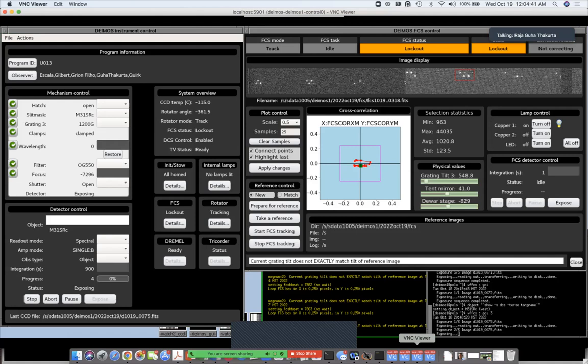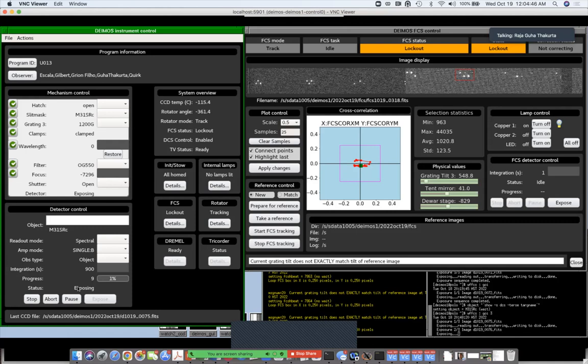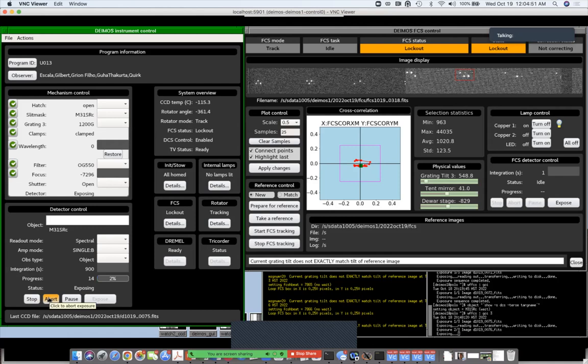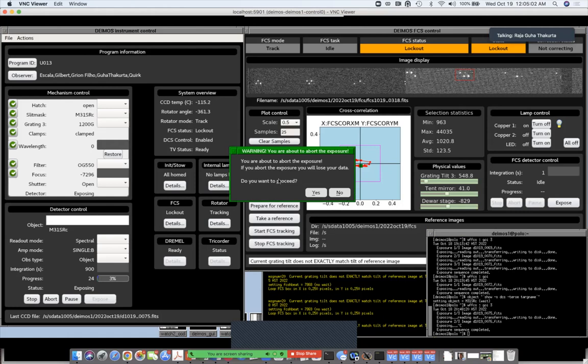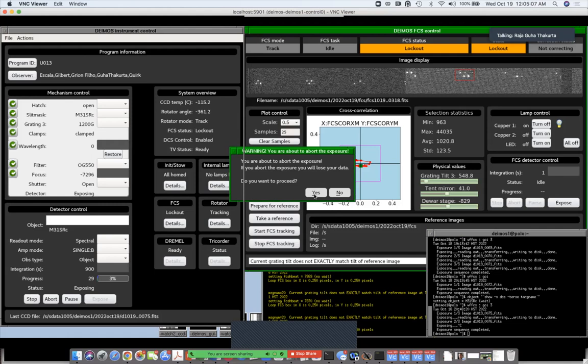New exposure started. I want to kill this because I'd forgotten to kill the script. I'm just going to abort this. It's on a series of three, so I'm going to kill this sequence here. Otherwise, it will start another one even after I kill this. Do you want to proceed? Are you about to abort the exposure? We'll lose your data. That's fine. Exposure complete. It was no longer pointed at the right spot.